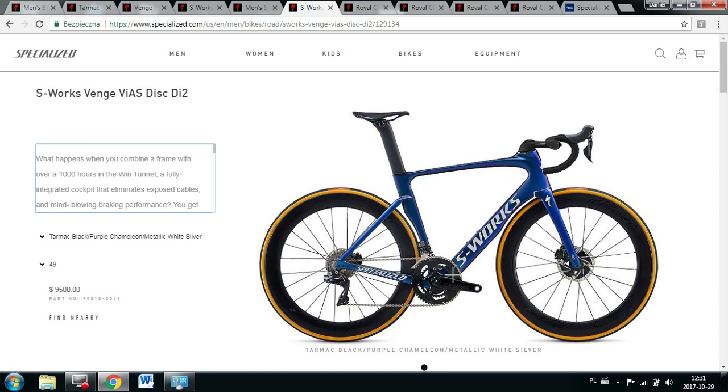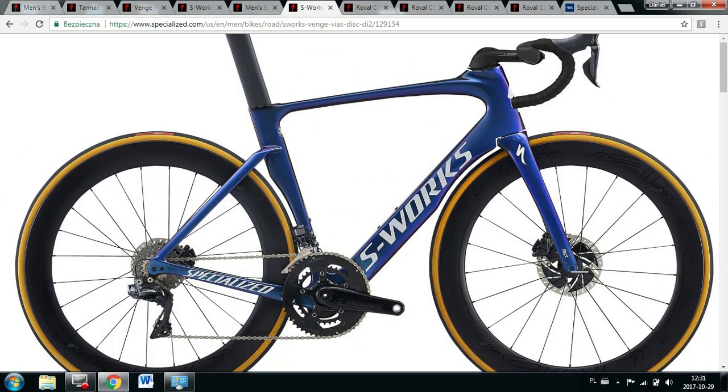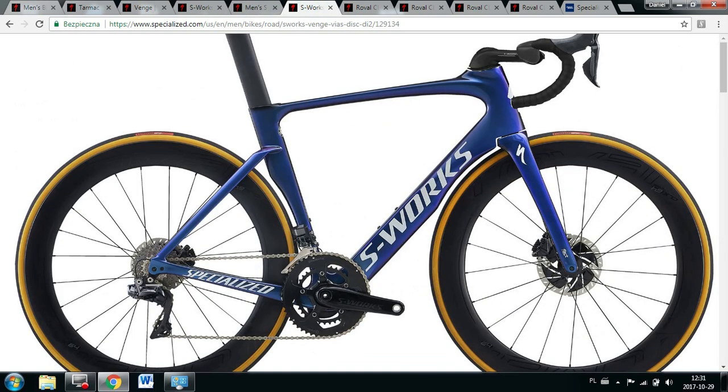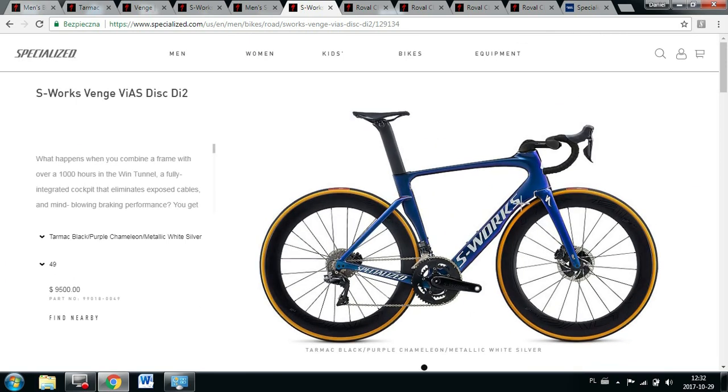The S-Works Venge also has through axles, both front, so we can see the through axle here and the through axle there in the back, whereas the Tarmac has just the standard quick releases. Here we understand that we've got the disc brakes, so for the super lightweight frames and forks, it's good to have through axle even on the racing bike. This frame set has a cut out for the rear wheel. The front wheel is super aero, and in my opinion it gives you more for the money.